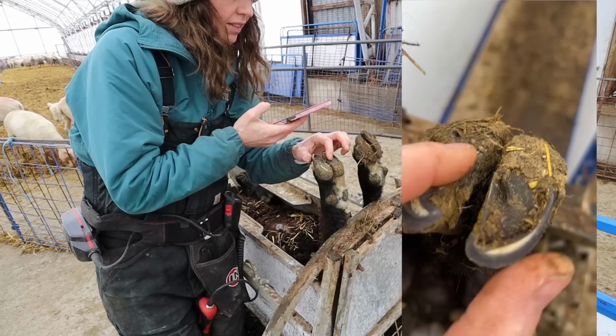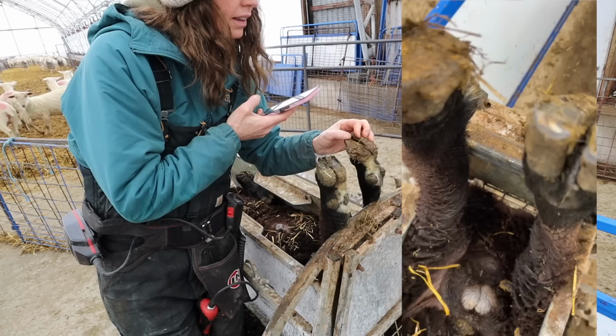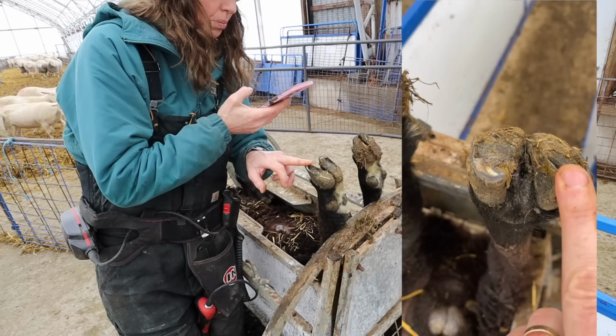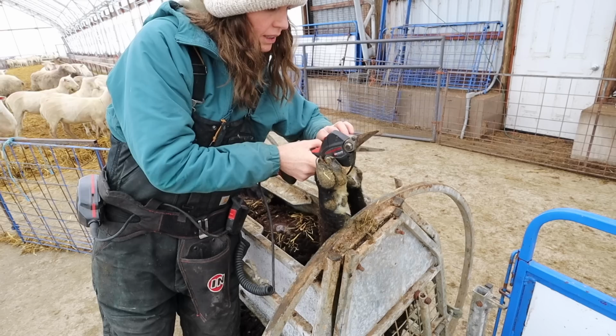But other than that, you can see like his hooves are in good shape. There's nothing there that I'd suggest that it's wet, it's dry. Yeah, so we'll get this trimmed up anyway while we're here. And I'll get this sprayed with that copper. Make sure it's okay under here. Yeah, this one's totally clean. So, yeah, it must be just that little spot.